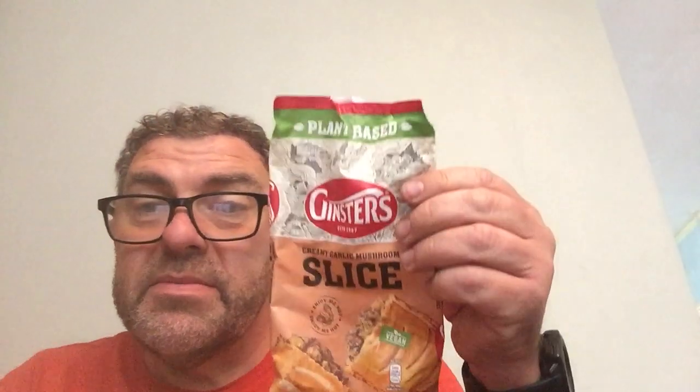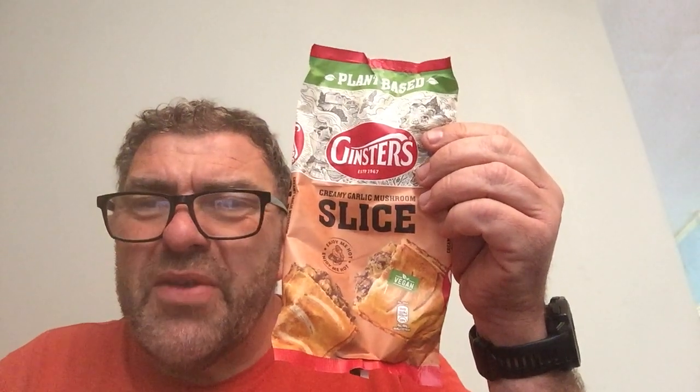I picked these up when they were on offer at Tesco. Skinksters creamy garlic mushroom slice, plant-based. I think I paid £1.25 for it. It was really nice. That's the price it should be, though, not the £1.95 they are now. I'll give that 7 out of 10.